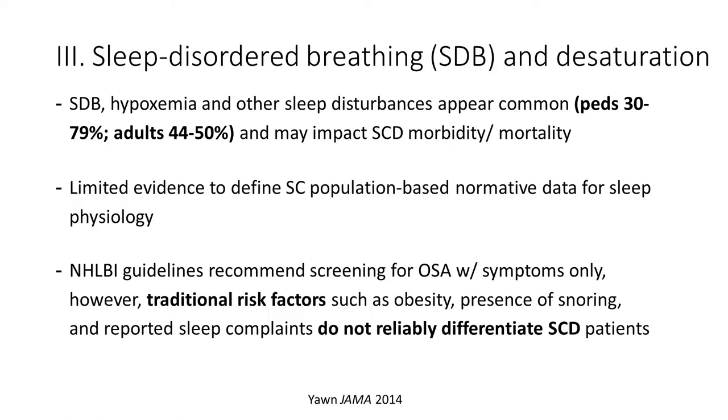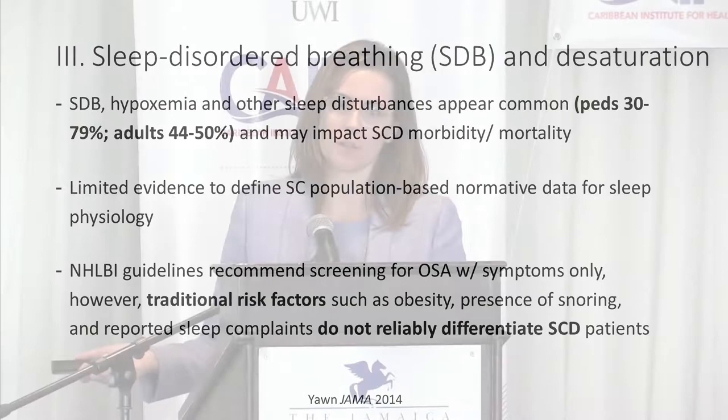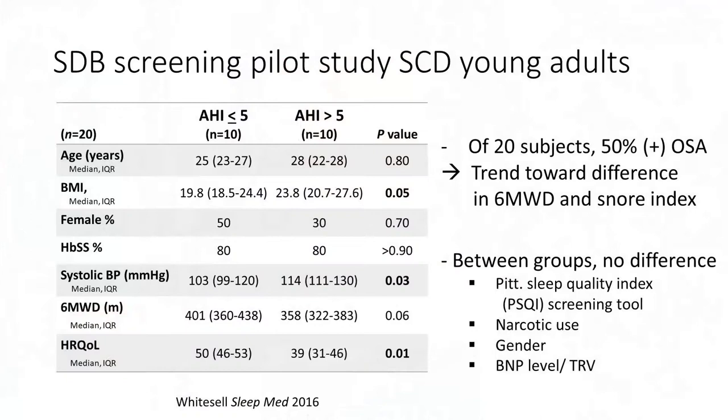The NHLBI guidelines recommend screening for OSA with symptoms only. However, traditional risk factors such as obesity, presence of snoring, and reported sleep complaints do not reliably differentiate sickle cell patients. So this is a sleep-disordered breathing screening study in sickle cell patients done at Howard University.